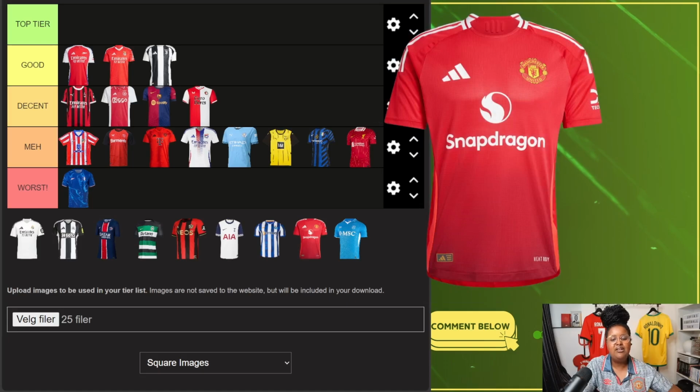Then we have Man United's kit. This one would have been 100% top tier for me if it wasn't for the collar and the stripes here, or there's basically 2 lines, I should say, here at the bottom. If that was white and the collar was just a bit more smooth and not just kind of cut here, then I would have probably put this top tier. I still do like it though, so I'm gonna put this in good, but it'll be behind Juve.